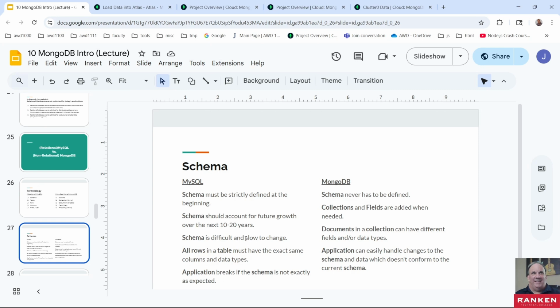Schema is difficult and slow to change. All rows in a table must have the exact same columns and data types. The application breaks if the schema is not exactly as expected. In MongoDB, fields are added when needed, so you can just add things whenever you want. Documents in a collection can have different fields or data types.